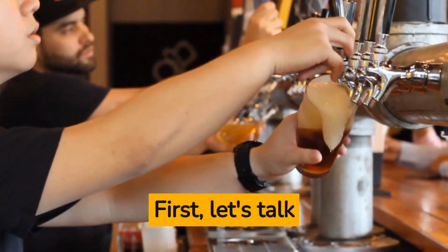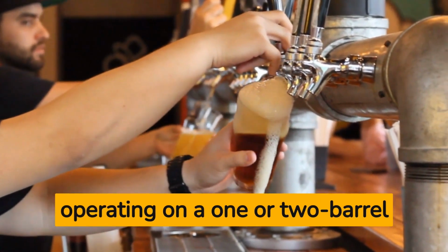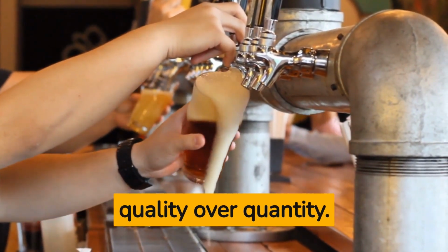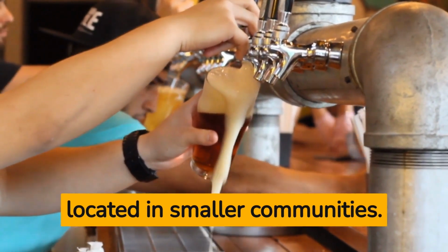First, let's talk about nano breweries. These are the smallest type of breweries, often operating on a one or two barrel system. They're known for their experimental brews and their focus on quality over quantity. They're perfect for those who want to try something new and unique, and they're often located in smaller communities.